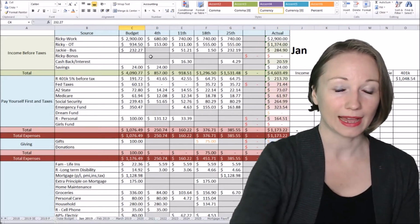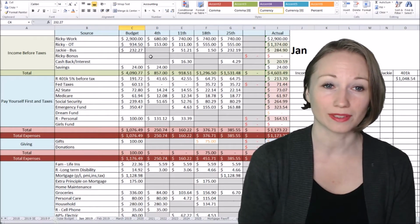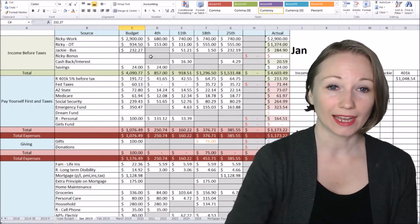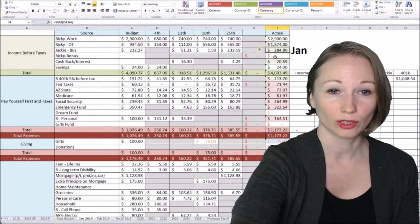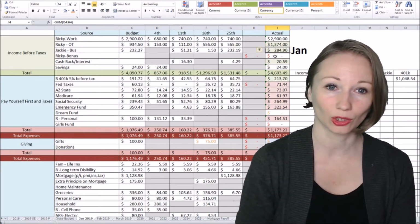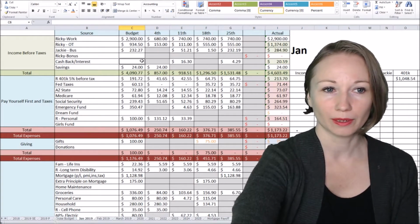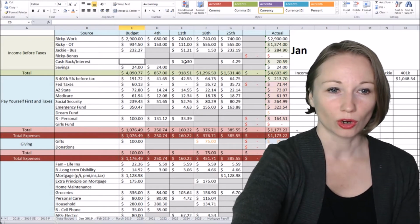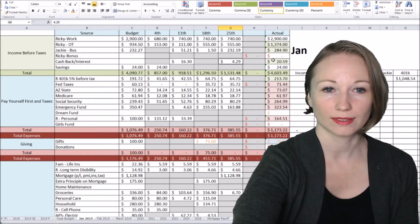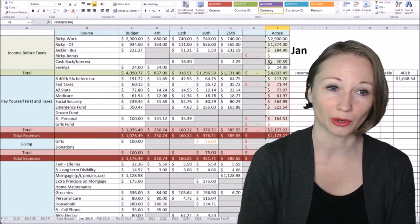Myself, I anticipated to bring over $232.27. That's half of whatever I made with my self-employment. I actually earned a little bit more, so I brought over $284.90. So that's in the green. Our cash back and our interest, we knew we would get it every month, but we didn't budget the exact amount. Our cash back was $16.30. Our interest was $4.29. So we ended up bringing over an additional $20.59, which was better than budget.